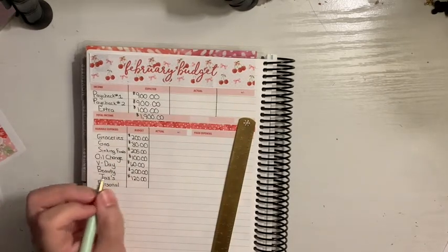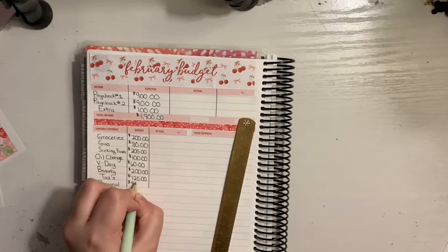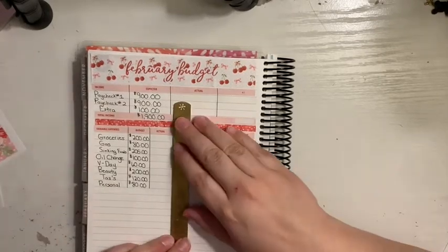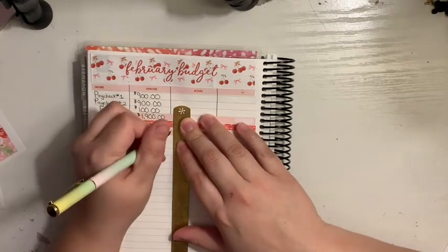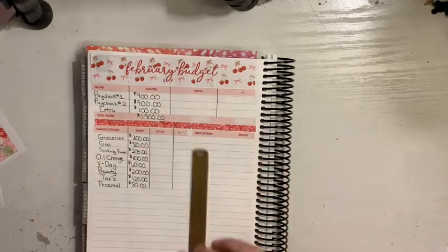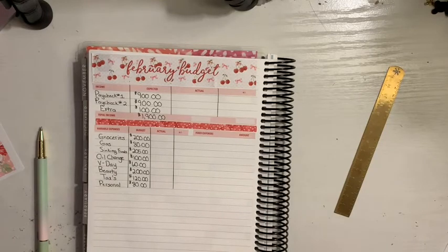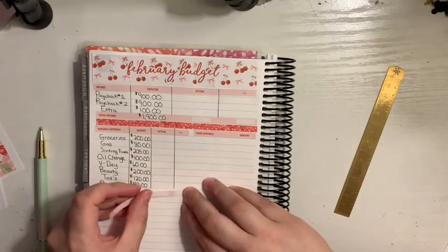And then personal, I'm going to do $80, so basically it's going to be $20 a week, which I think is pretty doable. I would like to think it's doable for me because I try not to buy too much stuff. Hopefully that works out, but you never know. So here we go. That's all of my variable expenses. Now I'm going to total her up.